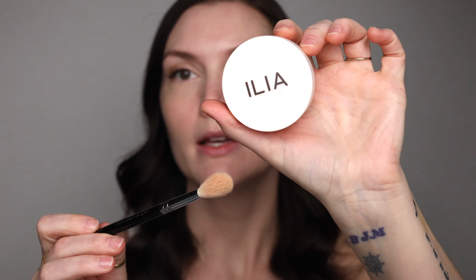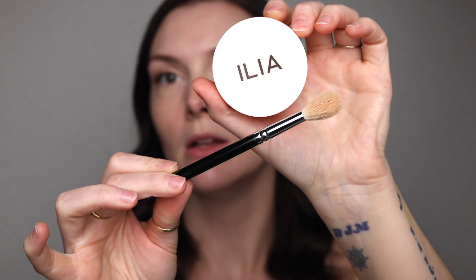So this is about as much as I would use for complexion for this style of makeup. If you have a blemish, you might go in and color correct that, but the whole point of this makeup look is to have your skin looking like skin and not to feel or look like you're wearing a lot of makeup.